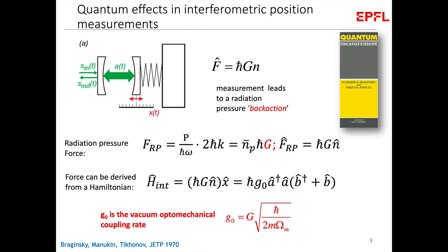One very useful and widely used method to measure the motion of test masses is an interferometer. In an interferometer, you can have light inside an optical cavity. You have an optical field a, if it's classical. If you treat it quantum mechanically, the number of photons is a†a. Each photon, upon reflection, imparts momentum. This g here is a frequency pull parameter. It's nothing else than how many frequencies you shift per unit displacement. If you multiply it by n, you get the classical radiation pressure force. So ħg times n is just a static force that the photons exert on the mirror.